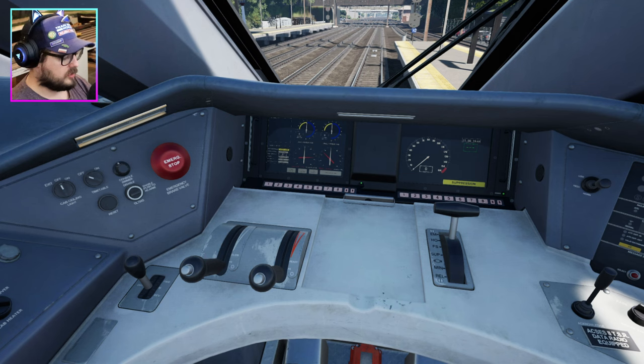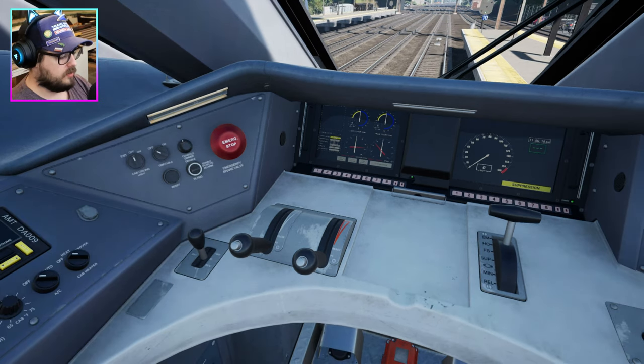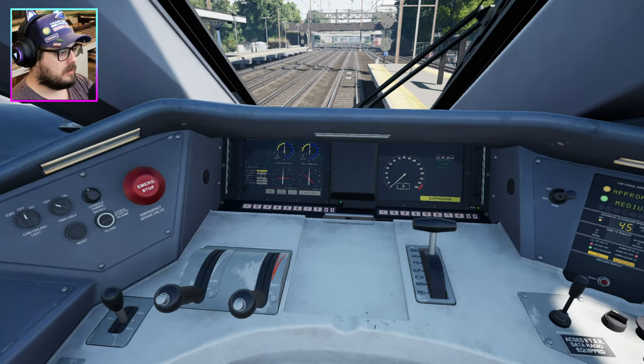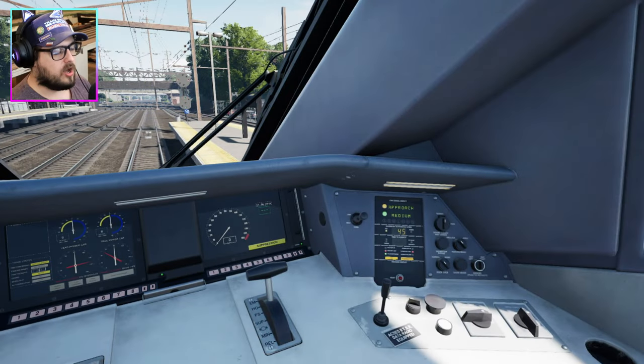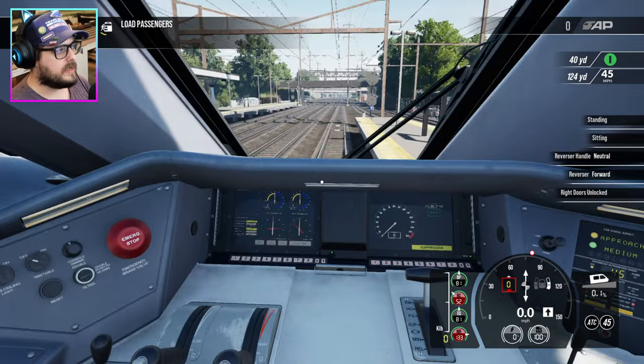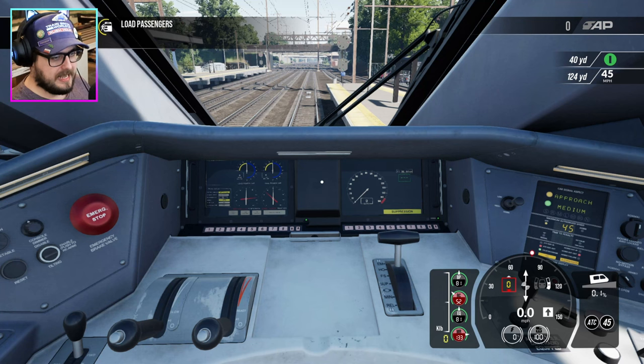Now, what we want to do is turn the master key on. There we go, I think that's on. We want to put our train in forward. Now, we want to pick up our passengers, don't we? So let's open our passenger doors and wait to load our passengers. Oh, this is so exciting. So I'm going to switch my headlights to full, but ditch light off.